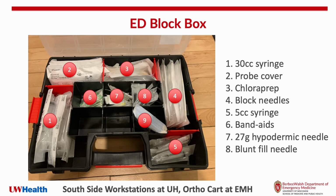To make it even easier to complete these procedures on a busy shift, I've made a block box which will live in the south side dock box as well as on the ortho cart at EMH. Basically, you should be able to order your anesthetic, grab one of each thing from the box and an ultrasound, and you should have everything you need.